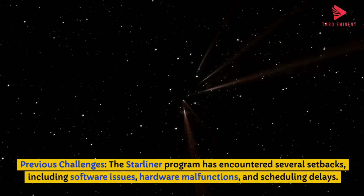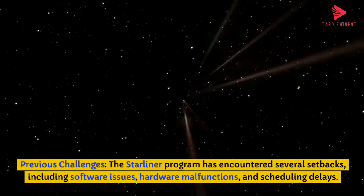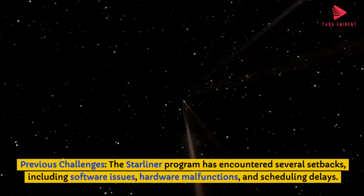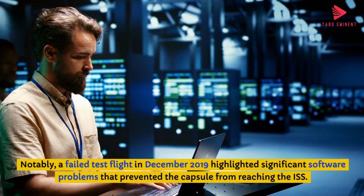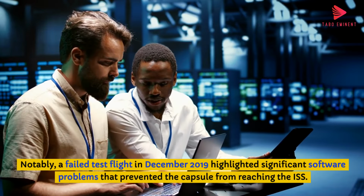Previous challenges: the Starliner program has encountered several setbacks, including software issues, hardware malfunctions, and scheduling delays. Notably, a failed test flight in December 2019 highlighted significant software problems that prevented the capsule from reaching the ISS.